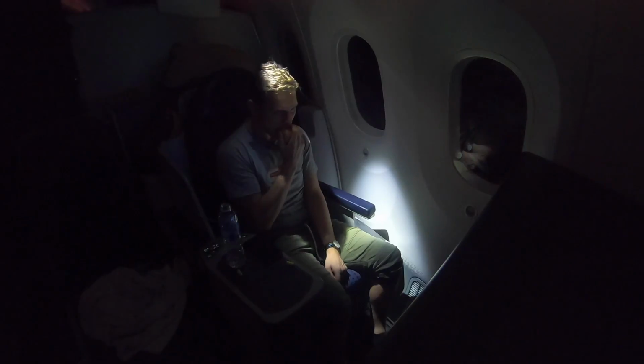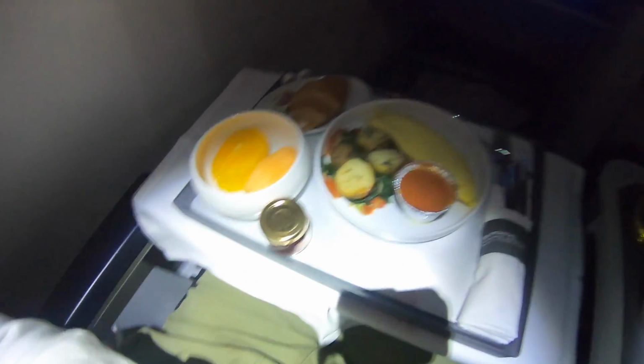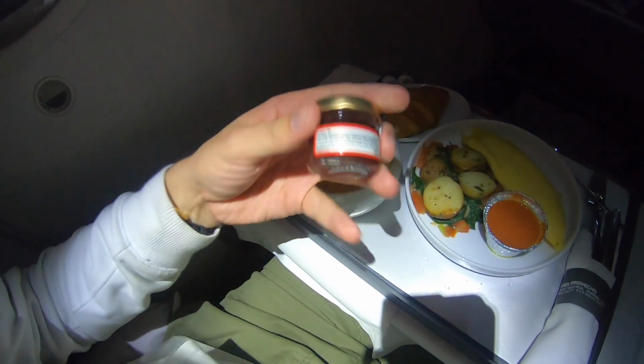I think breakfast is going to arrive soon, so I saw they have an omelet on offer. Yeah, let's do this. So 1 hour before we land in Mexico City, breakfast just arrived. I said I'm gonna go for the omelet, and this is what it looks like. Got an omelet, potatoes, a croissant, and some fruits.